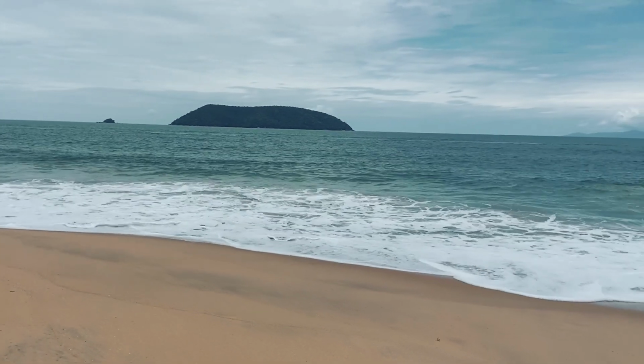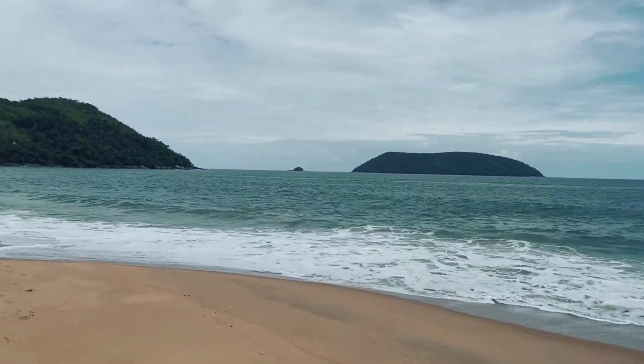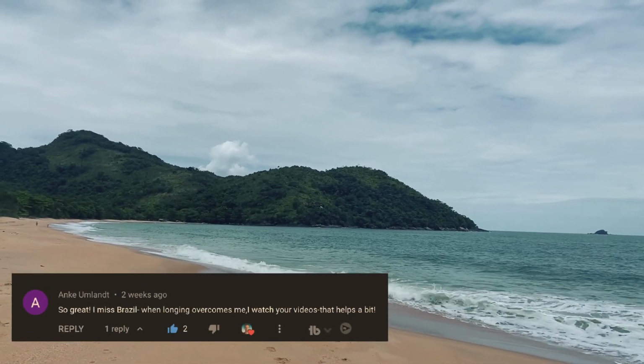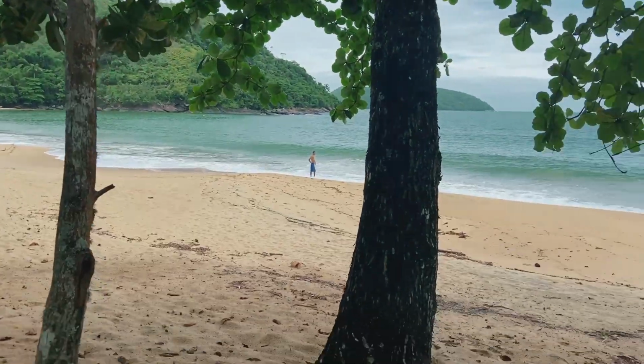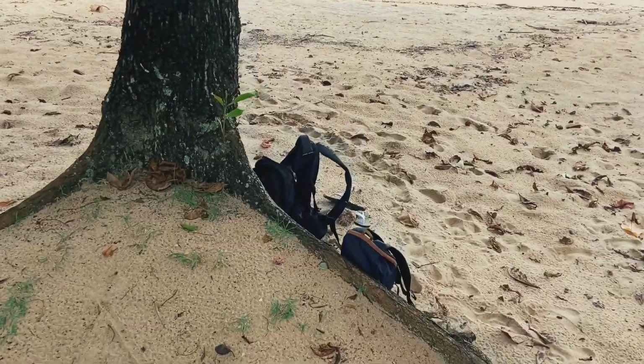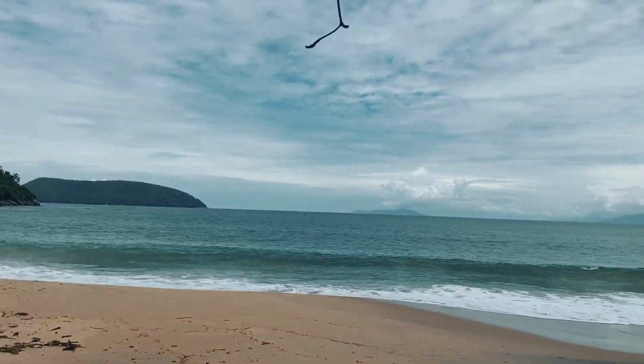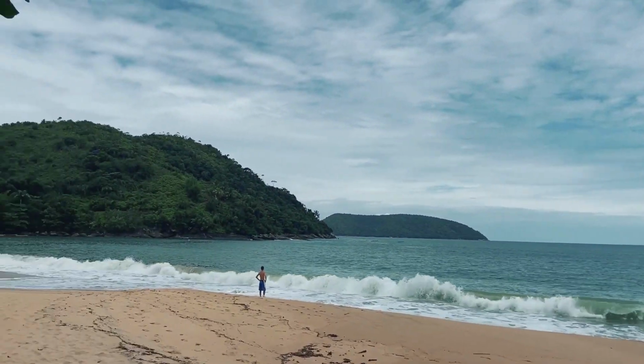Also, this part of the beach is looking a little more wavy, so we're gonna head on down to where it's more of a swimming pool. I've left my things here by this tree, so time to take a dip in this beautiful and calmer ocean.